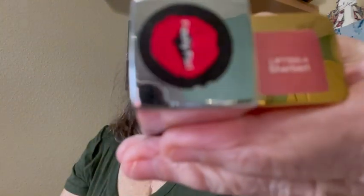Because I thought those would be good fall colors. So I got those two colors for fall. That's on my hand. It doesn't look as, here it looks more of a true red, and here it looks more of an orangey red. All right, two more things.